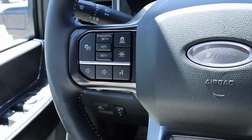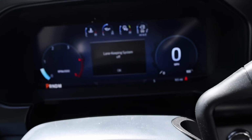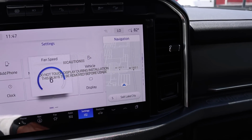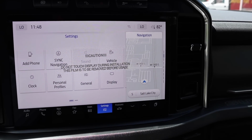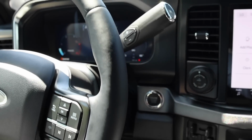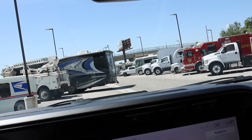Under Ford's Copilot 360 2.0, they do have that lane keeping system as well. So if you don't know this, GM does have a lane keep alert. So it's not going to steer you back into your lane. It's just going to annoy your buttocks because it gives you a vibration in the seat, on the seat bottom here. And it doesn't really do much for you.